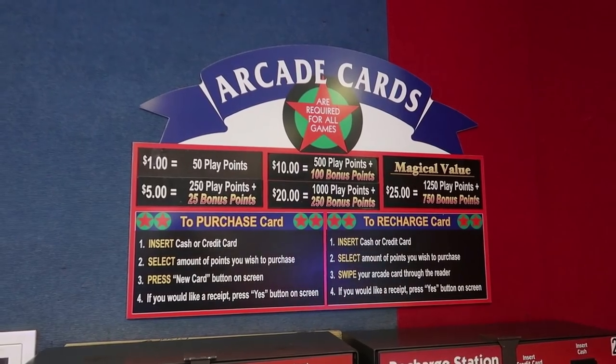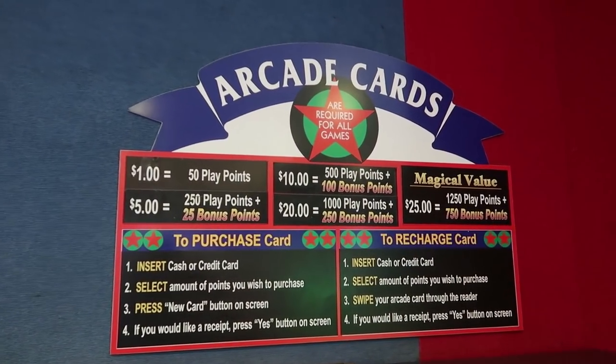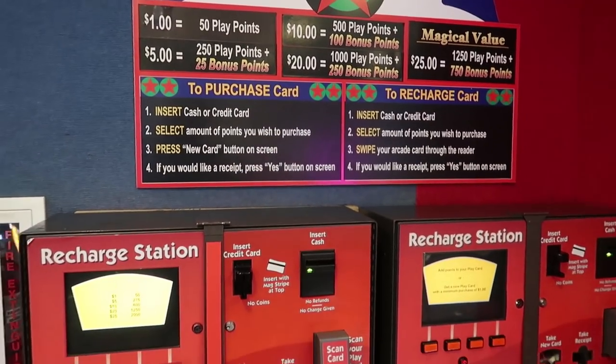All right. I don't think I've ever showed the actual cost of the arcade games before, but here it is posted on the wall, and how to use the machines to get a card to use on the arcades.